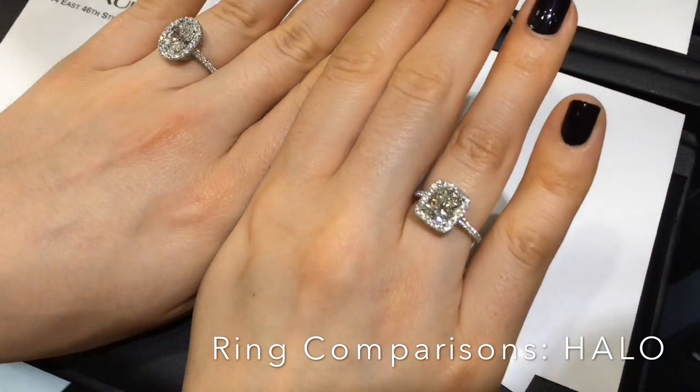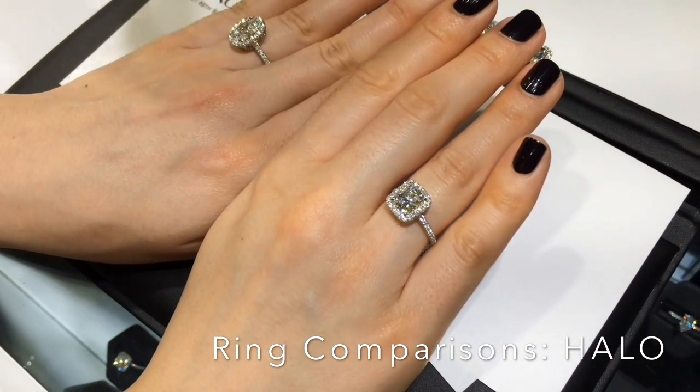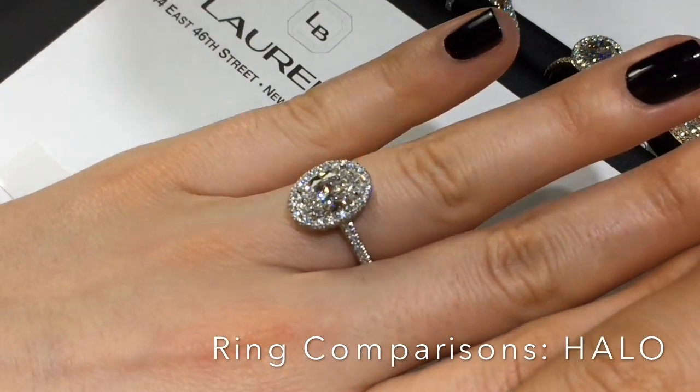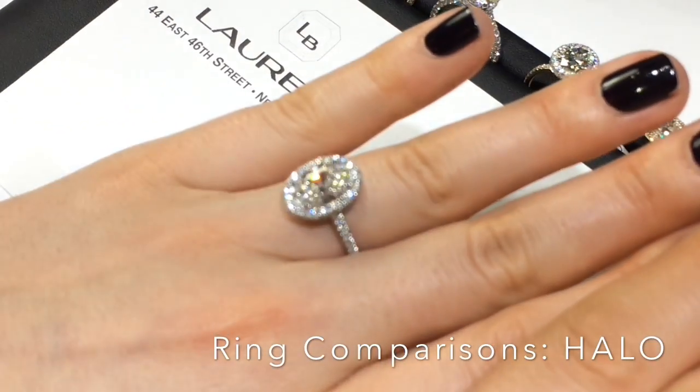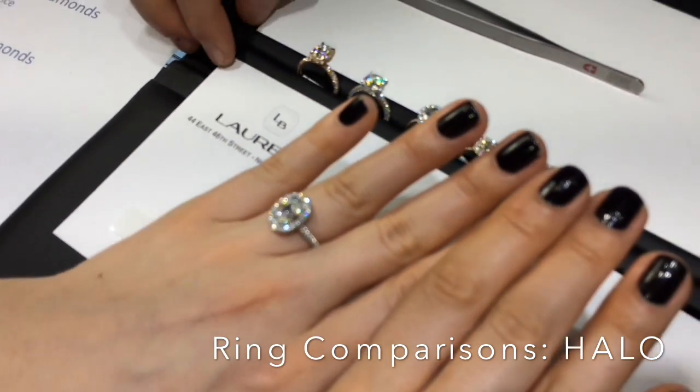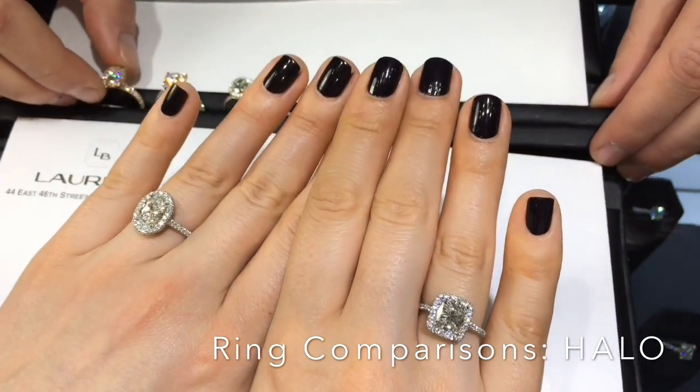So you'll see no matter how large of a cushion spread you can get, it'll never come close to what an oval diamond would be of the same weight. But you'll see, I mean, the sparkle from the cushion is just a little bit more. That could be the appeal to it, and maybe people like the shape. It's a little bit more subtle than the oval.